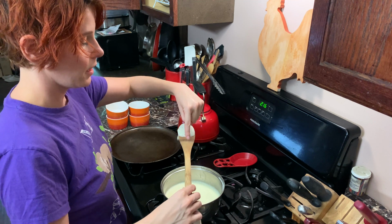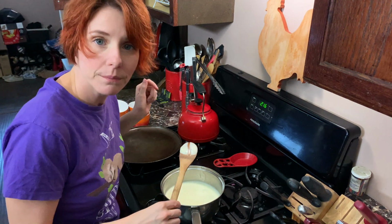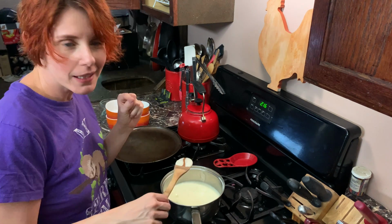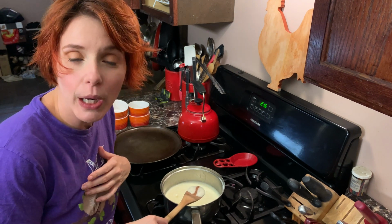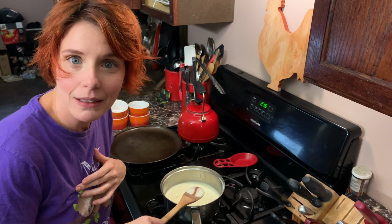And see, you have to do that. And that means it's ready. Ooh, tasty. Ooh, damn. It's perfection. Yay. We're gonna put this in a jug and we're gonna let it cool in the fridge for the next 3 hours.